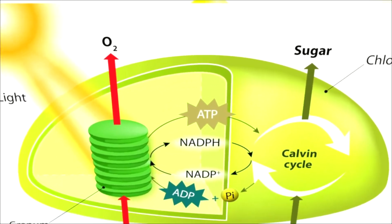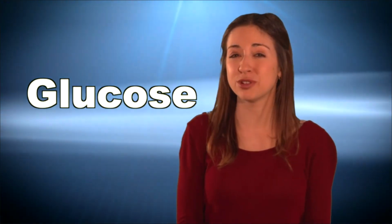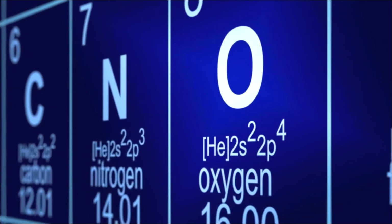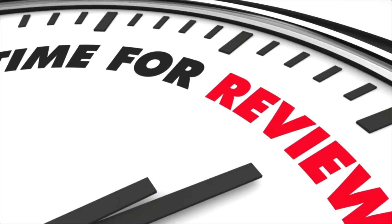This is not the same type of refined sugar we find in candy or cookies, but rather it is a simple sugar called glucose. Glucose is not the only thing plants produce during photosynthesis. As the glucose is being made in the chloroplasts, plants are also making oxygen. Wow, our plant really got cooking. Let's make sure we know its recipe.